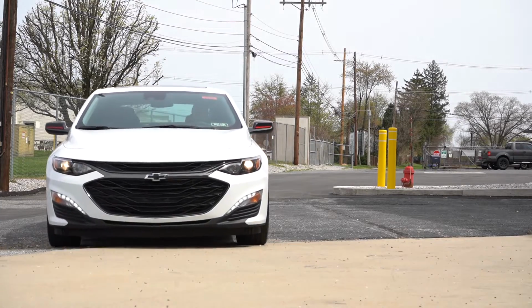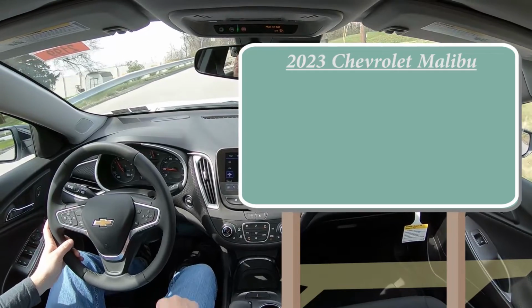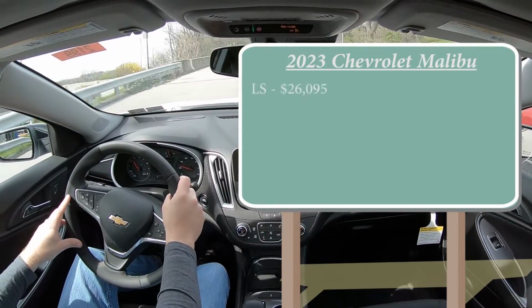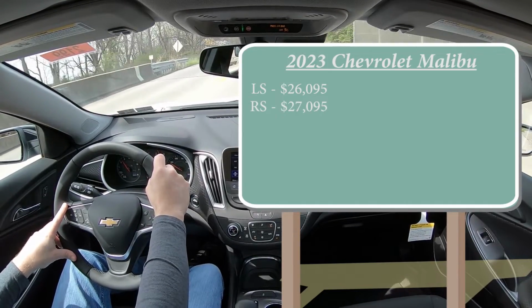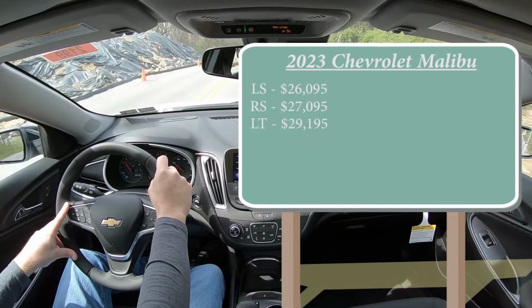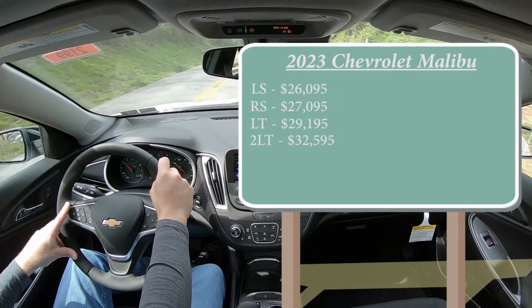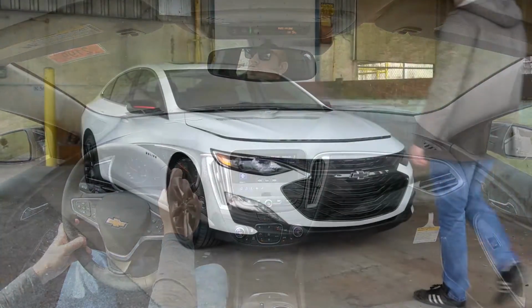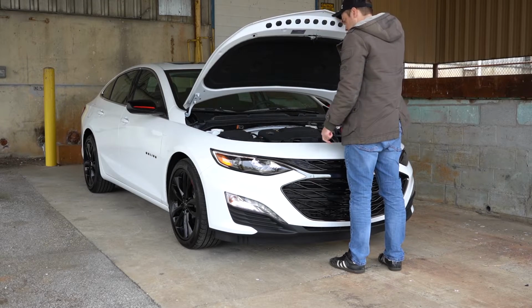And as always, let's start with pricing. And so as you can imagine, there are several different trim levels for the 2023 Malibu. First one being the LS, starting at $26,095. RS for $27,095, LT, which is the one we are in today, starting at $29,195, and the 2LT for $32,595.